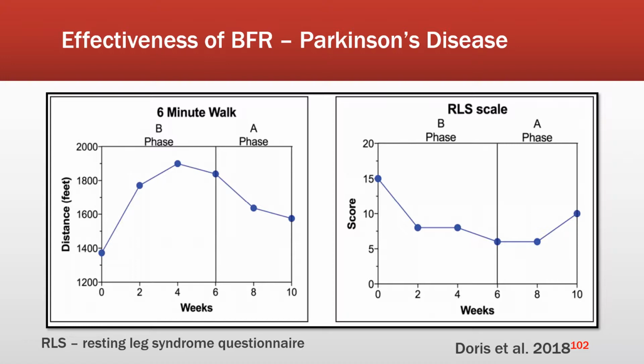With the RLS scale, this is the Restless Leg Syndrome Questionnaire, which asks an individual about the symptoms of restless leg syndrome. A lower score represents a reduction in their symptoms. And from week 0 to 6, again, there's a precipitous improvement, a plateau for about 2 weeks, and then a regression from weeks 8 to 10.